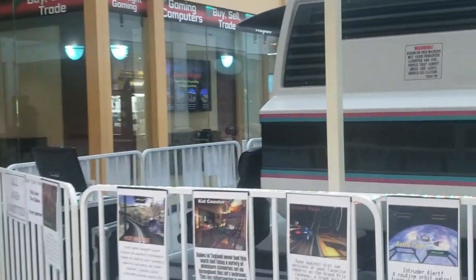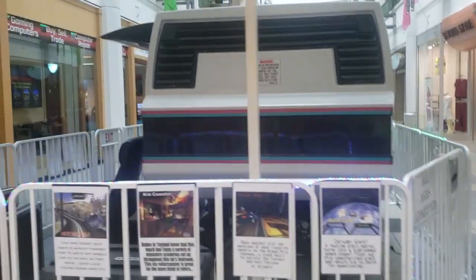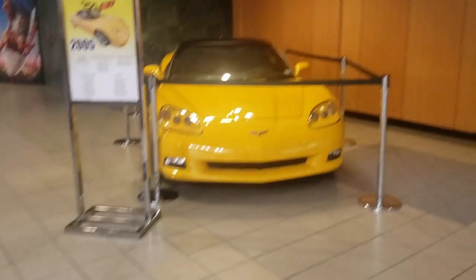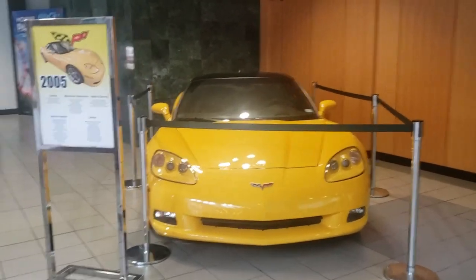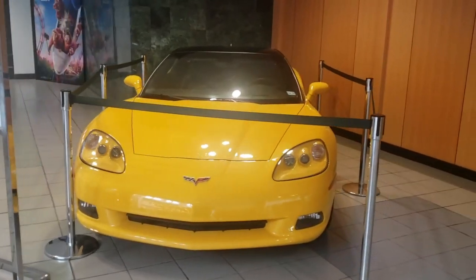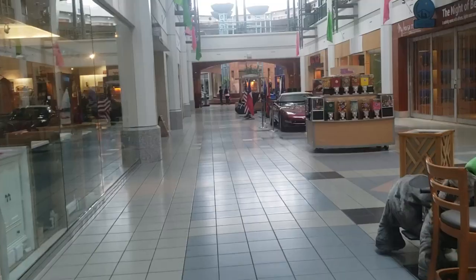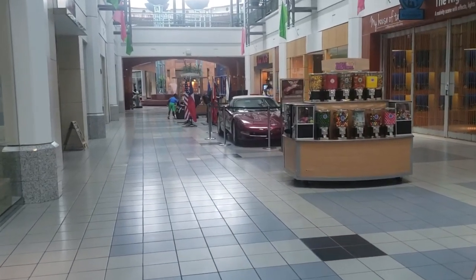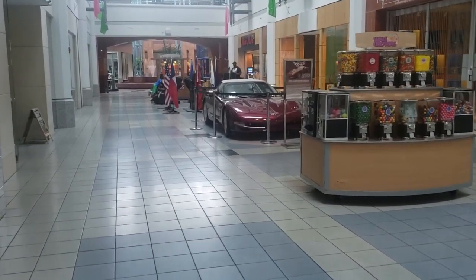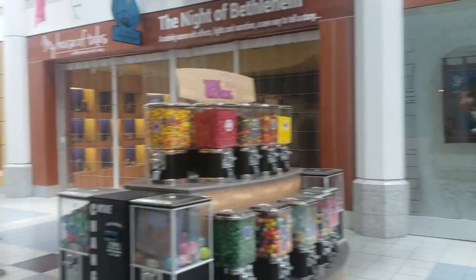We're coming up here on this time simulator that literally has been here since the 90s, I believe. Over here we have a random 2005 yellow Corvette. Nothing special, can't win it, just on display over here in the corner. Seems a little out of place. So here we are coming down one of the corridors of the mall, coming up on another random 2006 car. A couple stores down here closed, not too many people.